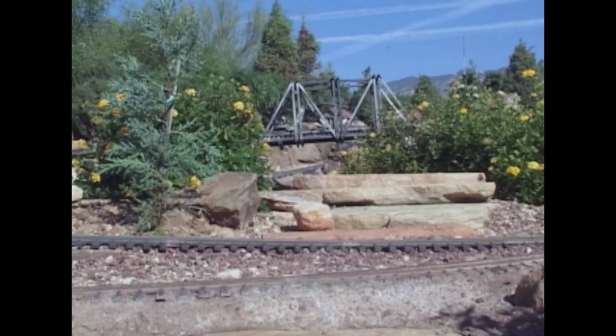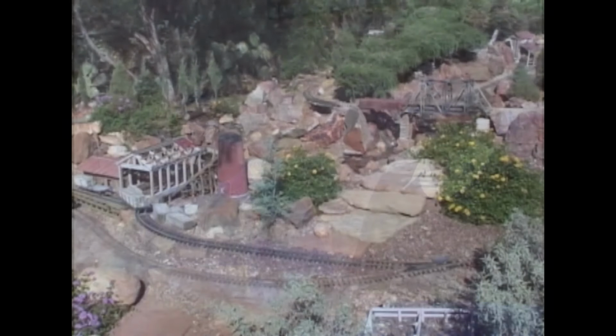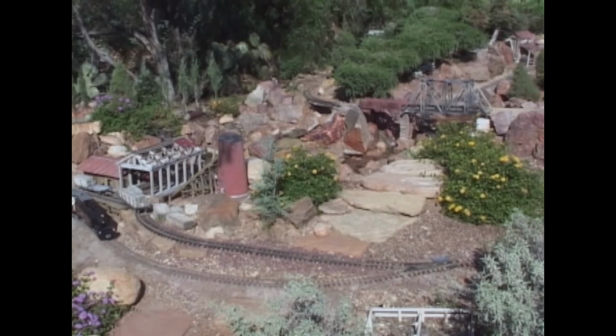Those of you that do sign up for the 2008 convention will not only be seeing my railroad, but you'll also be seeing close to, I think it's 48 different railroads between Tucson and Chandler, Arizona. They're beautiful railroads, all of them, and they're all different in their own right.